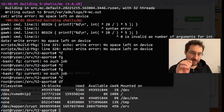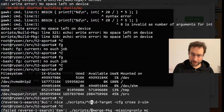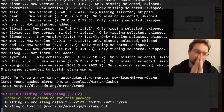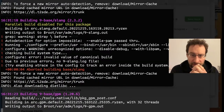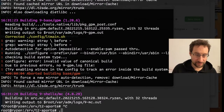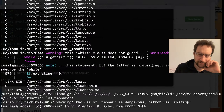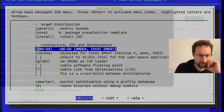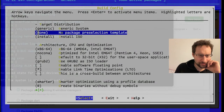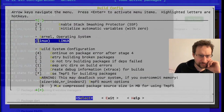But my question is: do you have a recommendation for a good text mode file browser? I asked Google, and only got random nonsense. Right. What is it? Valid value for canonical build. I think I messed something up here. That is not ideal. It is possible that this configuration... maybe we clobber the configuration. Anyway, the point is, this is Linux, it looks not too bad.